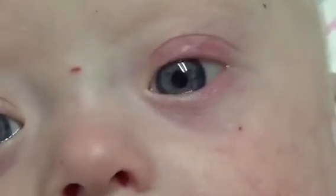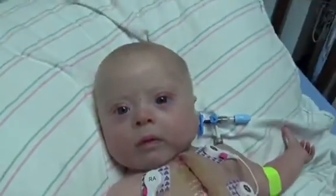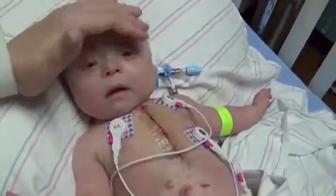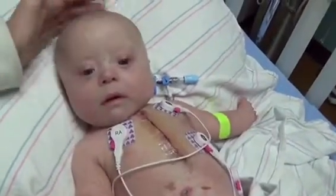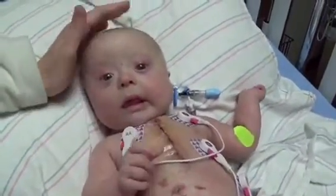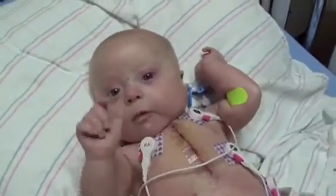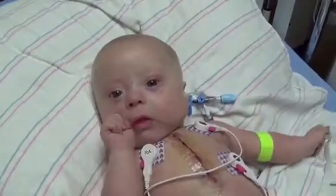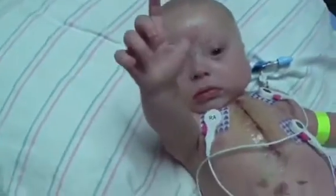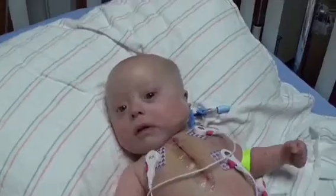Blue eyes. Carter doesn't even need to be on oxygen, he's doing so good. He said he doesn't need that oxygen. He's got all the air he needs. Say, my name is Carter, and I am awesome. All right, little Carter. Look at him pointing. Say bye-bye.